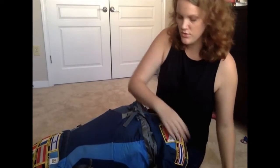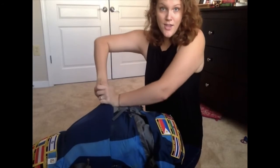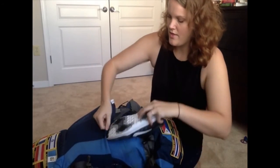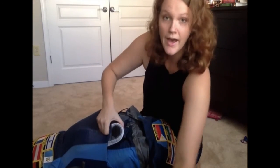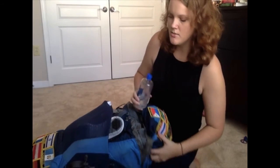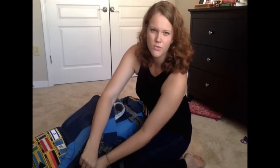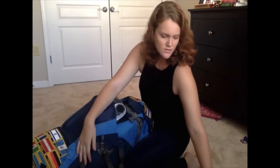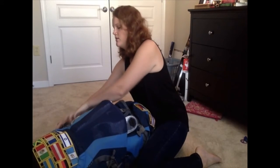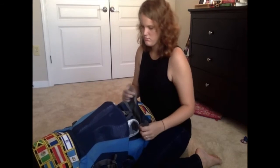Then I have these shoes, because they're a little flexible on top, I can slide it in this top pocket here. And then the 2 last items that I have are my contact solution and my surge protector. And for these, I slide them in the pockets where cups would go, like they're cup holders, I guess. And then this guy on the other side. And there you go. We're packed.